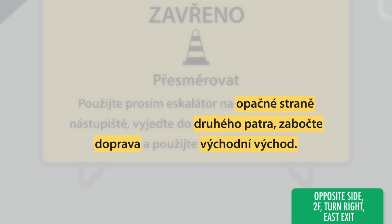The sign tells you to go back in the opposite direction, take the escalators up to the second floor, and to turn right and take the east exit. Jít nazpět, vyjet eskalátorem do druhého patra, zabočit doprava a vyjít východním východem.